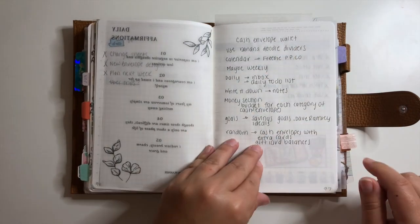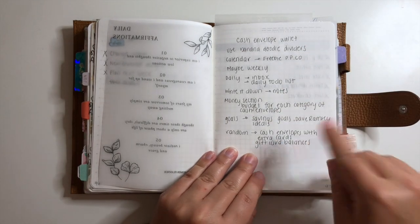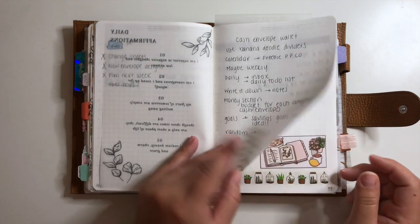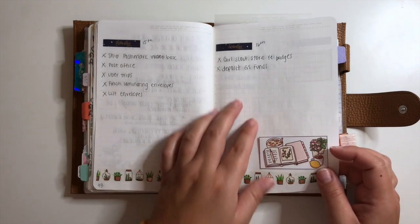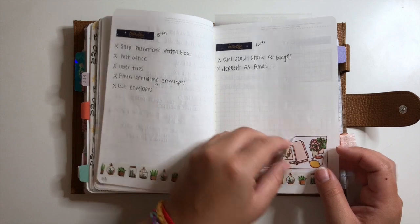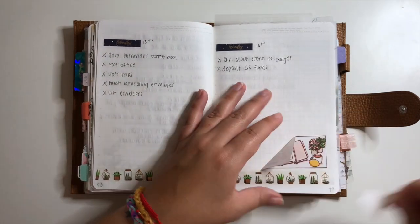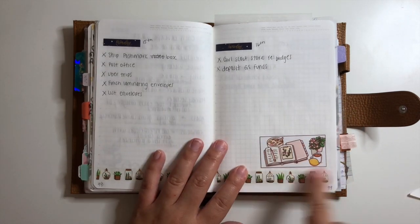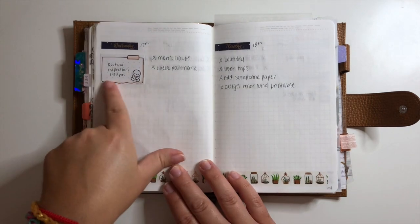Then I was doing some notes for my cash envelope wallet, which I did a flip on. So if you want to do that, you can check the card that comes up right at the top. And then it goes into the next week. So I have this one, which I guess I forgot to take off this part. I guess I took off half of it and then laid it down. There we go. So this is another one of those freebies from Paper Shire. And then that's another one as well.